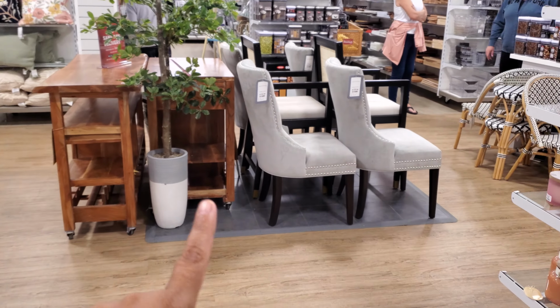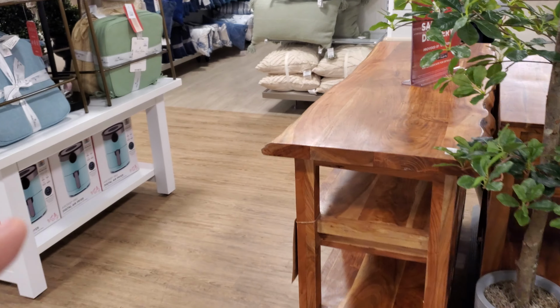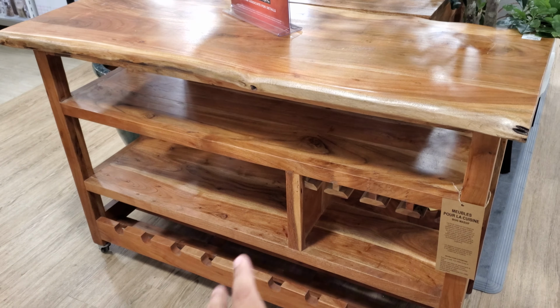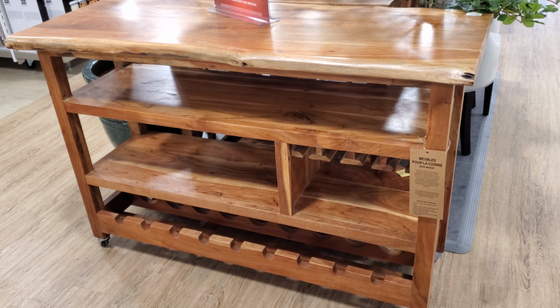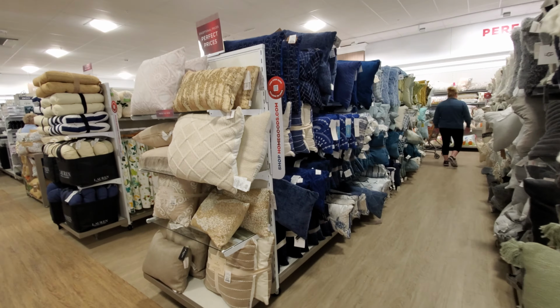Not as much home decor, like furniture, just a few in the middle. I feel like if you want a Home Goods with really good home decor, Desert Ridge is actually not bad, and the one in Goodyear or Surprise, this is kind of cool. I like it. Of course, they have pillows, tons of pillows.